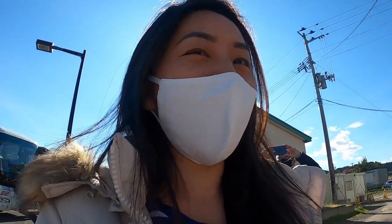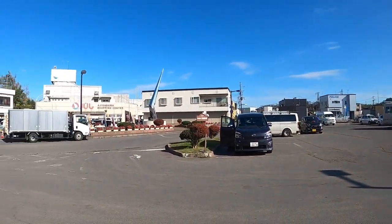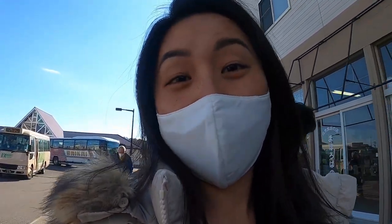So cute! We're in Akita Ken now. And I got my train stamp. So in each train station, I think there's a stamp you can take because people in Japan are very into their trains. So we're walking to the car now, I think.